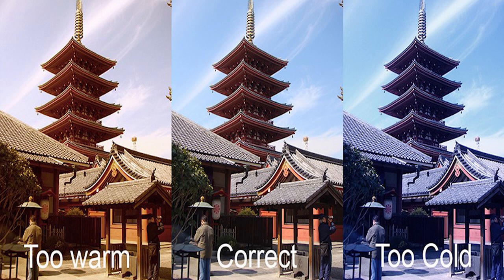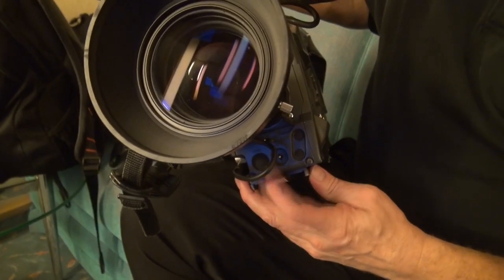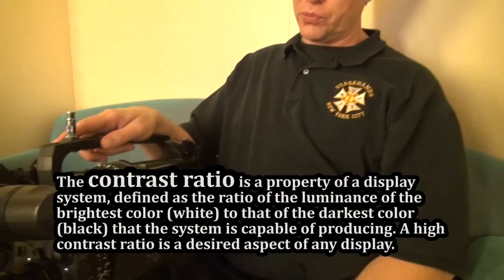I hold the white sheet up to people, and that switches right here. You push it up and that's white, then you pull it down and that's black, and then push it up again, white. That gives the best contrast ratio and noiseless picture possible.